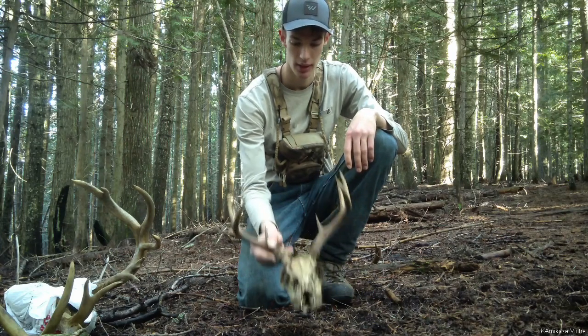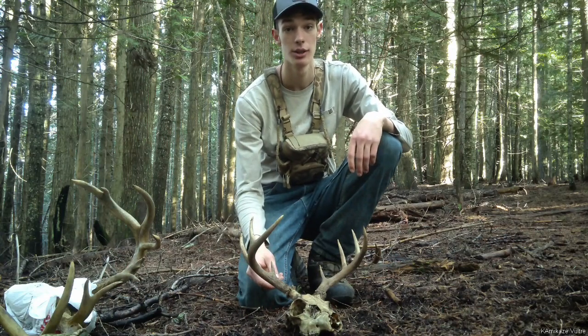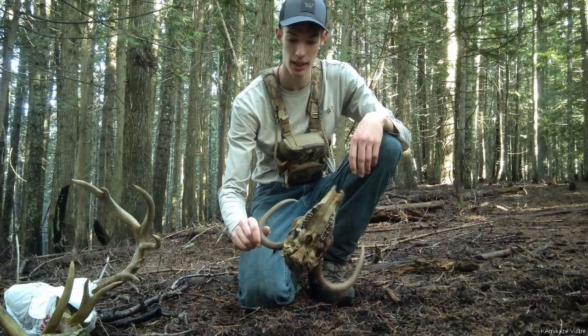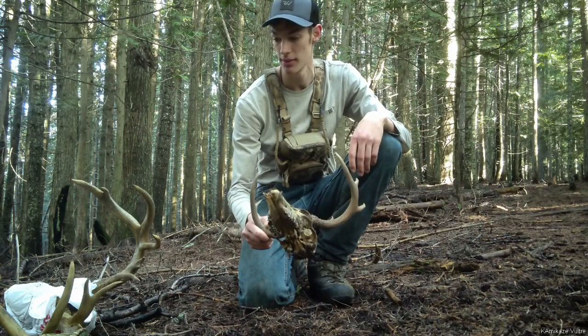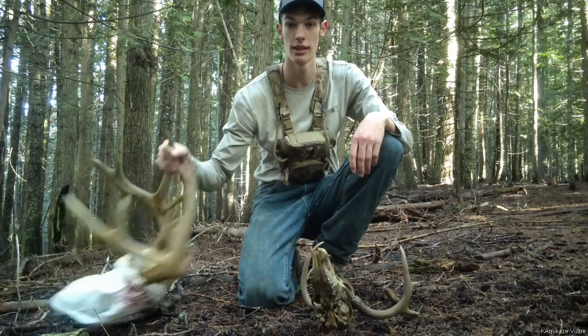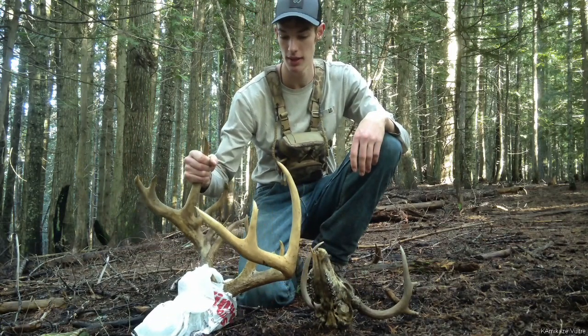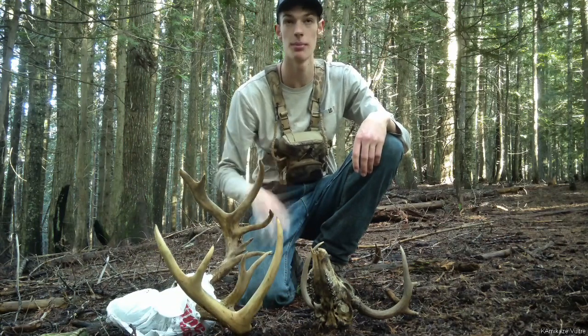But yeah, it wasn't a terrible day shed hunting. I mean, we only picked up one shed. Should have called it deadhead hunting. But it was not by any means a bad day to be out in the woods. It was beautiful weather. We found some stuff, and I was not expecting this buck, not at all. So I am definitely very pleased and very happy.